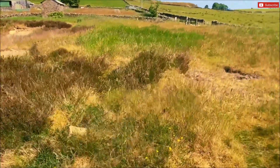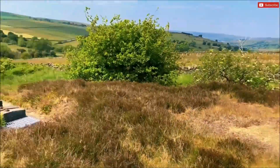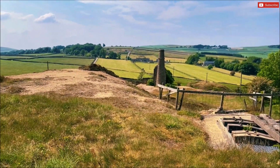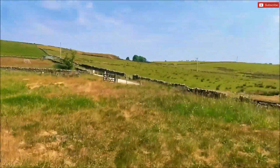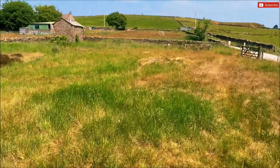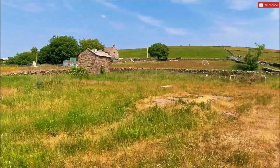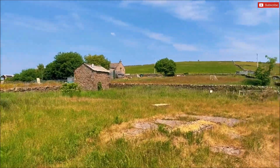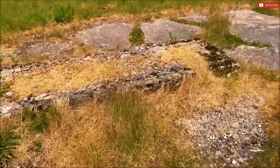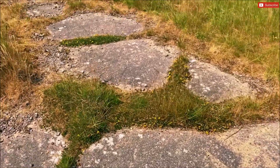And then if we go a little bit further along here, you can see again where our pumping house is over there, our engine house. There's our reservoir again. And I think there's possibly more shafts around the old farmhouse there. But there is also this one here that has been capped off. Remember, I think this is 3 shafts and there's 7.